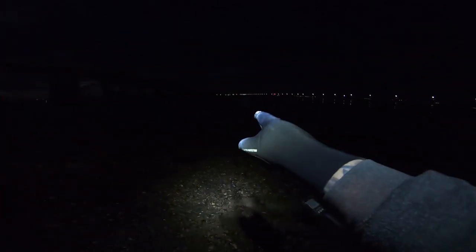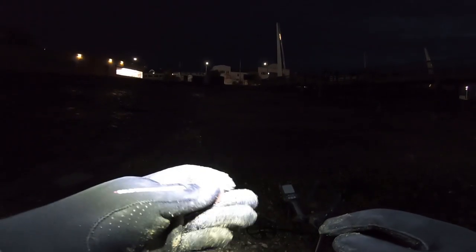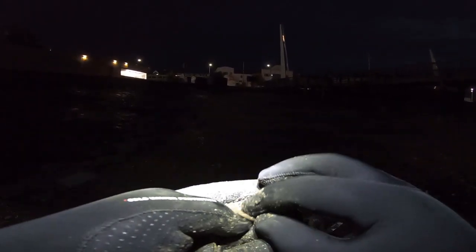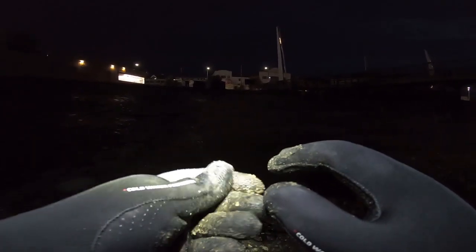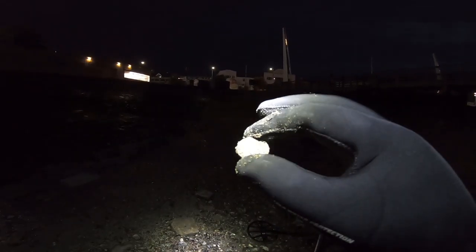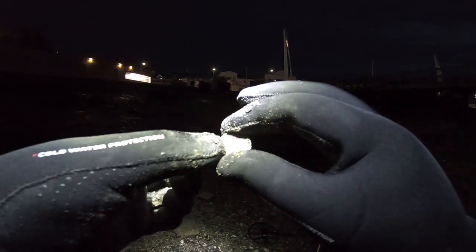Les is out there, and I can just see his torch. There's another fella out there who I think is metal detecting. He's moving around way too much to be bait digging. See his torch flashing. Right, anyway, next find, 20 pence piece. Right, next coin, I'm going to have to say is a 10p. I can't see exactly what it is, but it was a 14 signal, and the only coins I ever find on a 14 signal are 10p's, which is what I think this is. There you go, 10 pence piece.